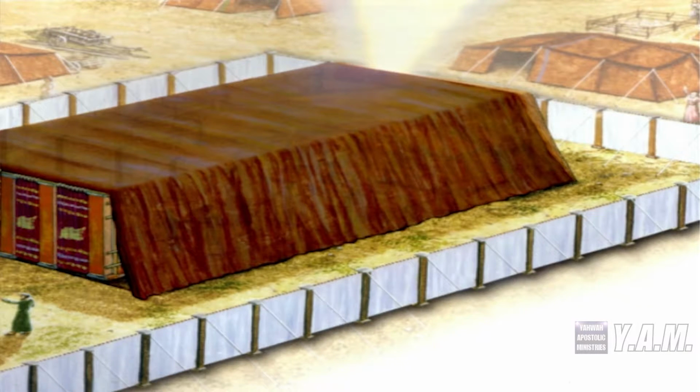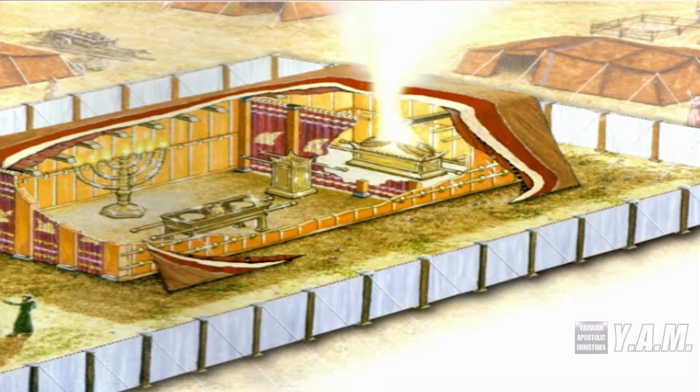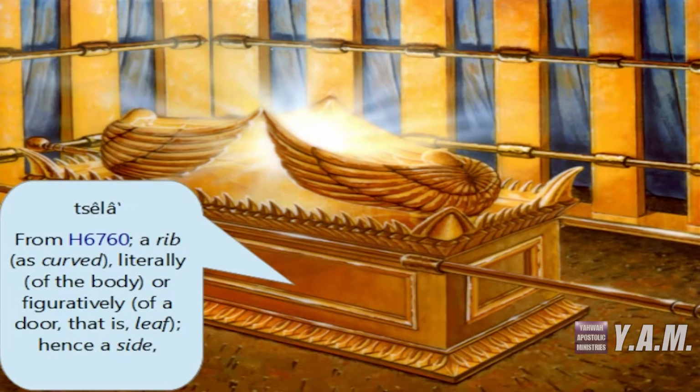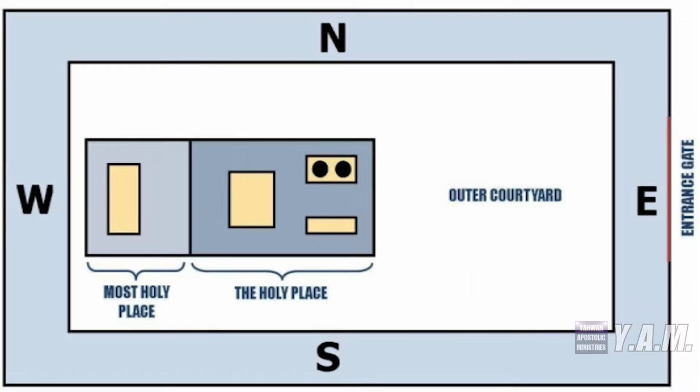Okay? So the very presence of Yahweh is protected in four different ways. First of all, it's protected by the walls of the Ark of the Covenant itself. Okay, here you go, this is where I want to get to. It's protected first by the walls of the Ark of the Covenant, which is the little tan thing there where the number one is.